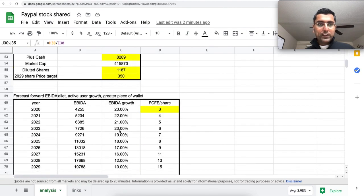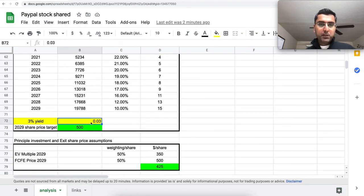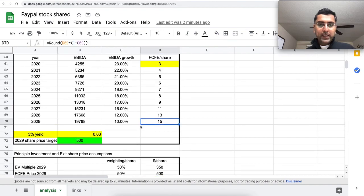So we get this 3% yield, which is this number here. So 15 divided by 3% gets you a price target of 500. So using cash flow, you get the yield of 3% from the cash flow statement, and you can also project the free cash flow per share.